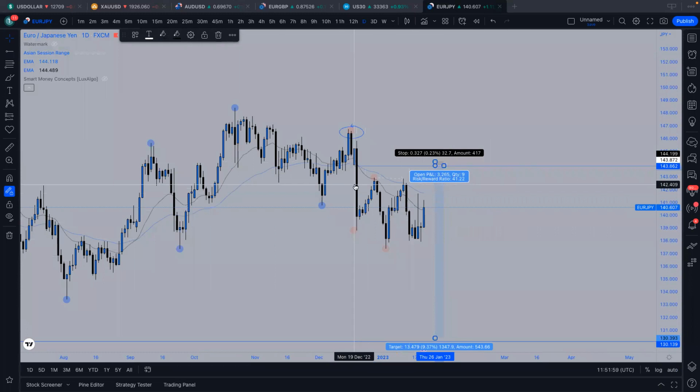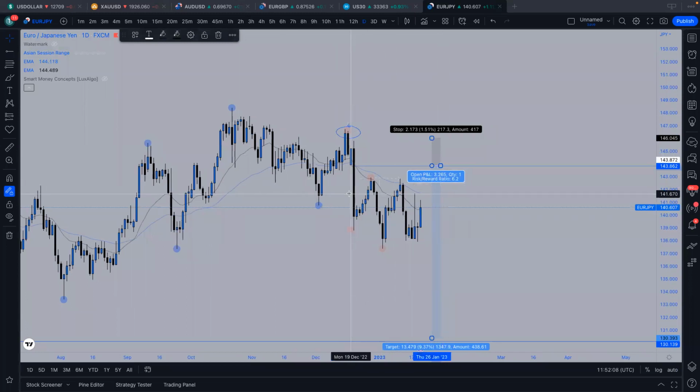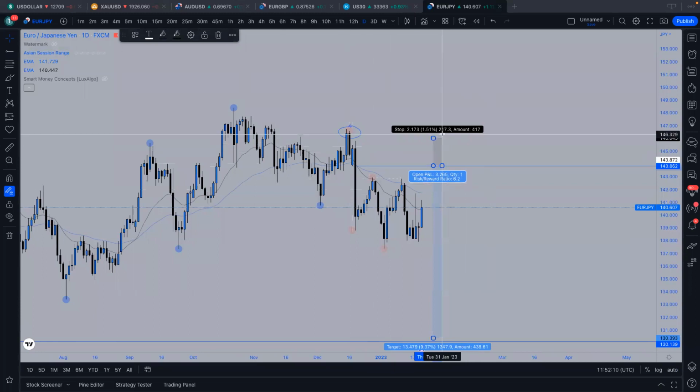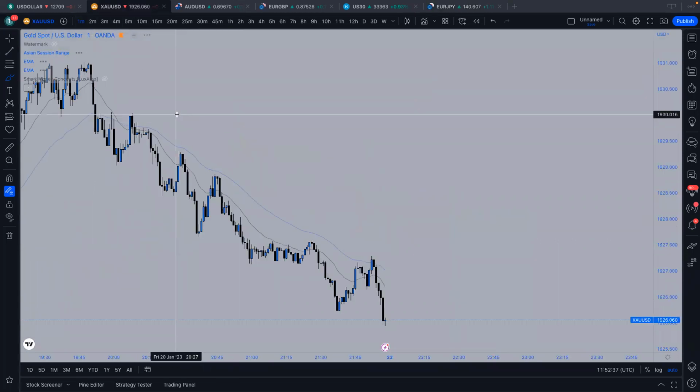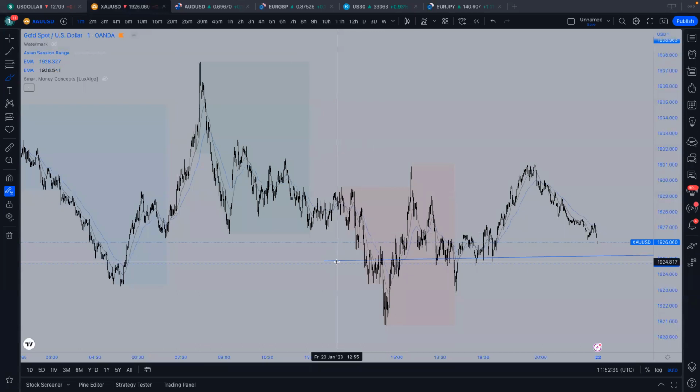So you could get in on the lower time frames, you could do that. But for this trade setup, some people are like, oh yeah, over 1,000 pips, that's sweet, but your stop loss is equally over 150, like 200. So you just need to really focus on the risk to reward, you know. And literally yesterday on gold, there was a move in here.